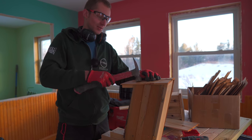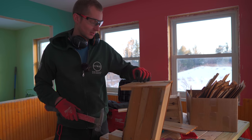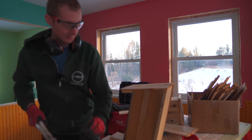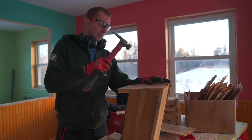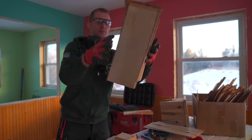You ordered the screws, I'll put them in. Okay. Just make sure you ordered twice as much. I knew I would need more after I saw that first batch of screws. I'm like, okay, order some more. All right, voila, let's see it.